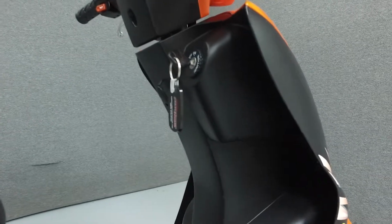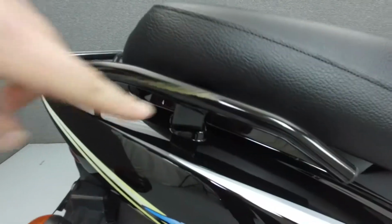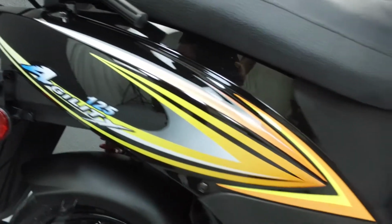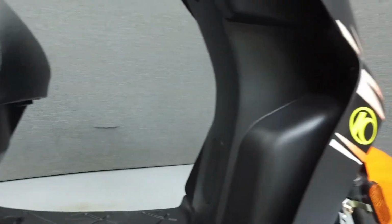Cosmetically, we found scuffs on the right fender tip, scratches on the right turn signal, mirror, and brake lever, scratching on the right passenger grab rail, scratches along the right side of the floorboard, and the muffler. This bike has been fully serviced and detailed and comes with a 30-day nationwide warranty.